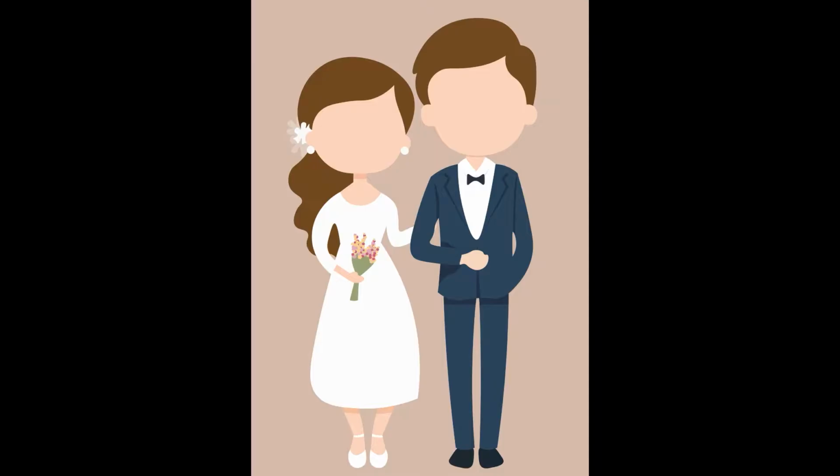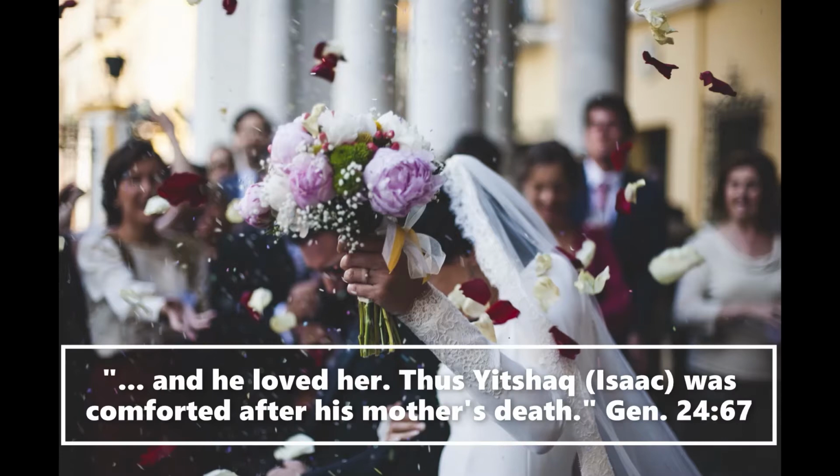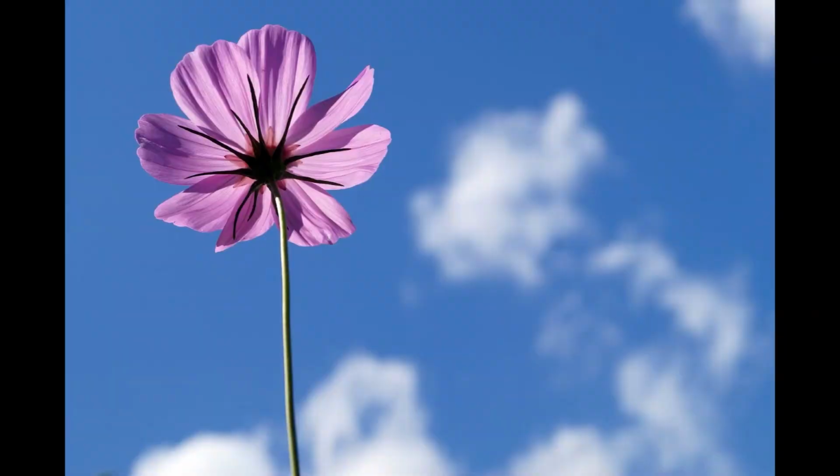Abraham and his servant trusted in Yah to provide a wife for his son, Isaac, and Yah did provide. Isaac loved Rebekah, and she was a comfort to him after his mother's death. From Genesis 24, verse 67.